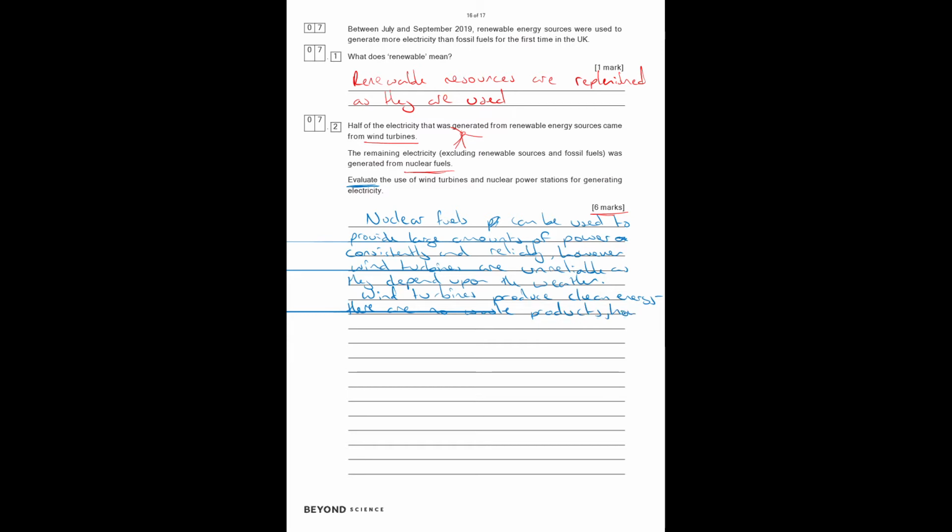However, nuclear fuels will lead to nuclear waste, which must be stored for a long time. Full stop. Good. So there's two examples of points there that you could make. I'm just setting up a contrast. You don't have to do that. There are lots of different acceptable points here.